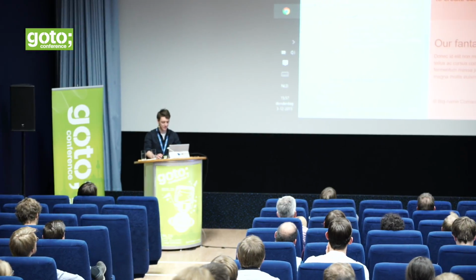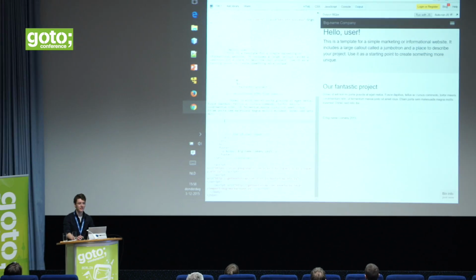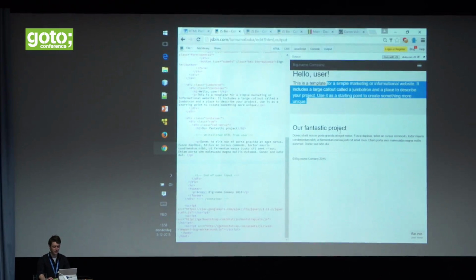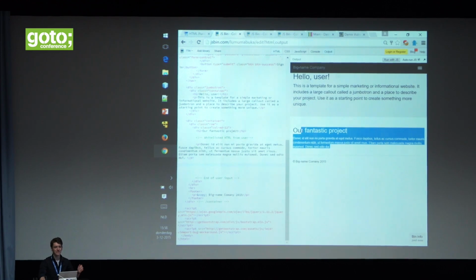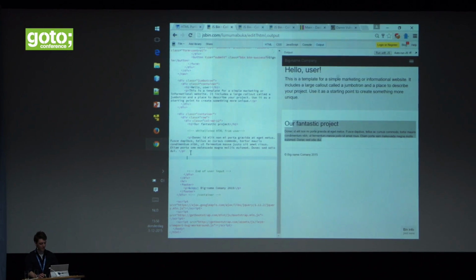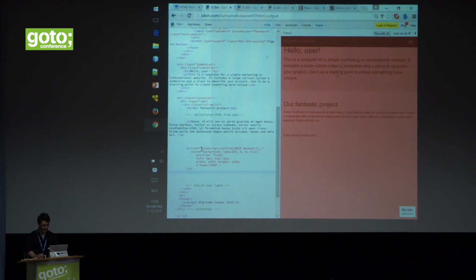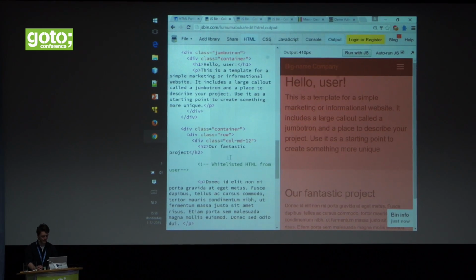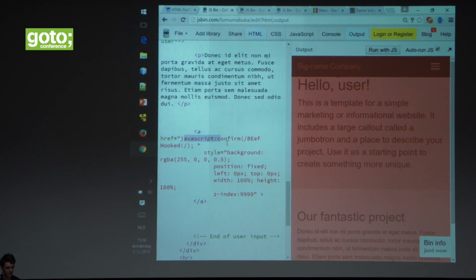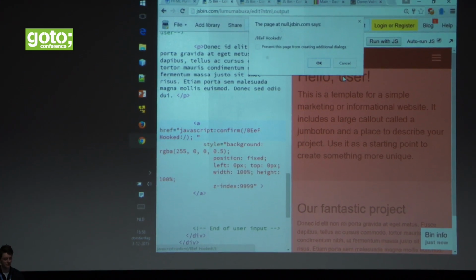So here, if I zoom out a little bit, this is maybe your typical web application. Here is a big name company, it says hello user, and you can write something about your fantastic project. And well, the programmers forgot to sanitize the input, so we're inserting our link here. Let me zoom in on how this link works. We have the JavaScript here. We say, hey, confirm. So when you click this, you execute your JavaScript. You can pwn that user.